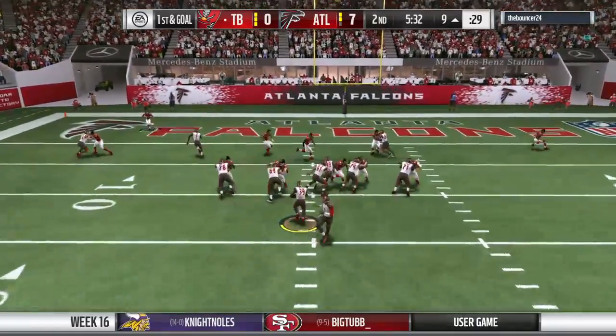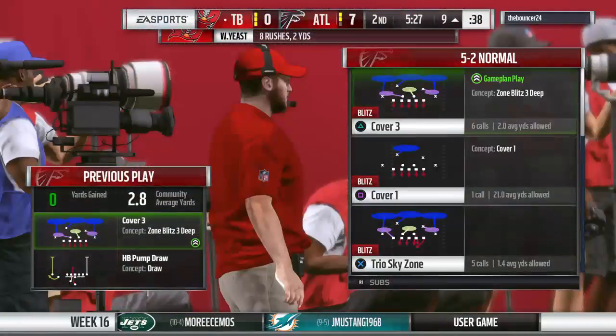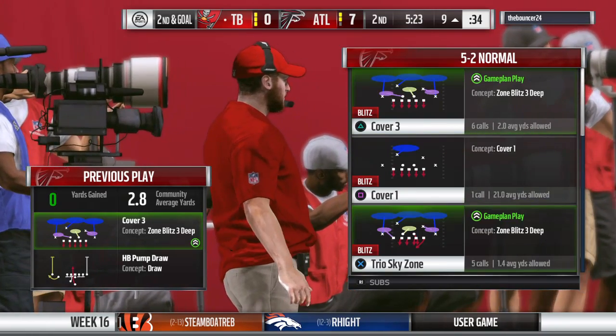From the 9-yard line now. It's 1st and goal. And the big boys up front, they're going to stop him right at the line. No gain on the play that time, and it sets up 2nd and goal.